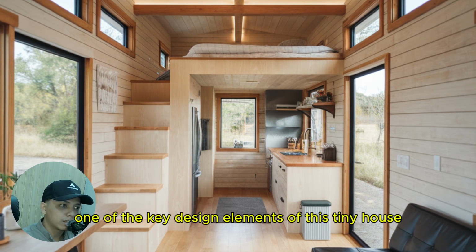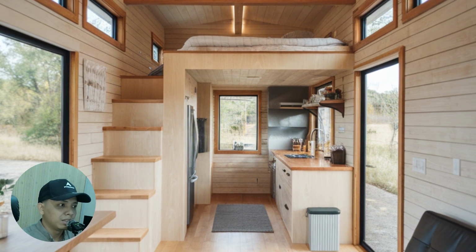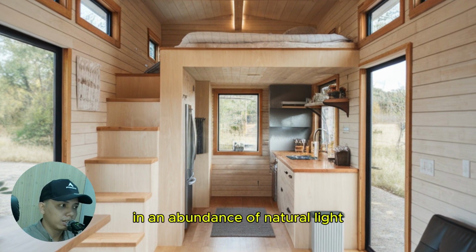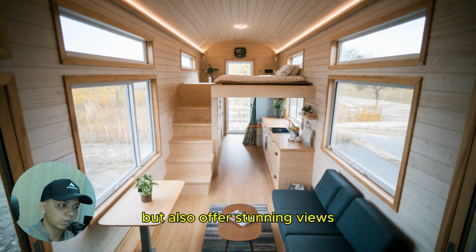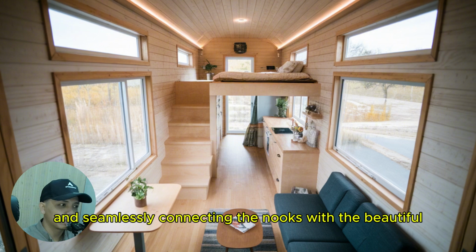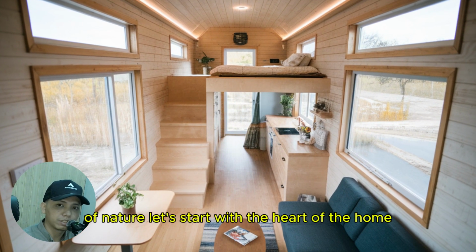One of the key design elements of this tiny house is the use of large windows. They not only bring in an abundance of natural light, but also offer stunning views of the surrounding landscape, seamlessly connecting the indoors with the beauty of nature.